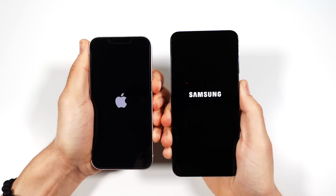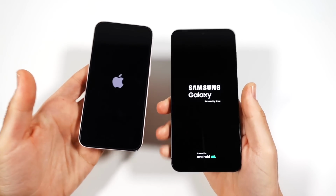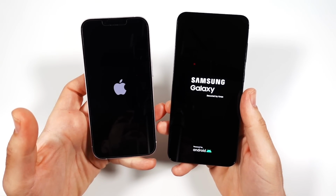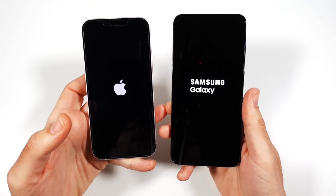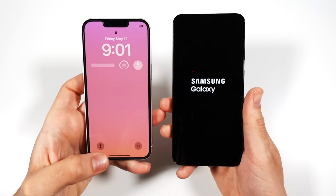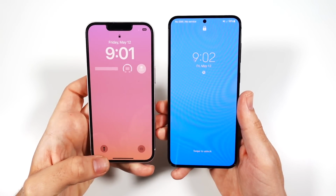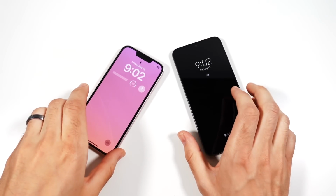Now, the Galaxy S23 Plus is going to give me a much larger screen, and the Snapdragon 8 Gen 2, which was designed for Galaxy, and the iPhone still has the A15 Bionic chipset, and this one has 4 gigs of RAM, whereas this phone over here has 8 gigabytes of RAM. So the iPhone 13 still boots up faster than the latest S23 Plus, only by a little bit. Not by a lot, but definitely by a little bit.